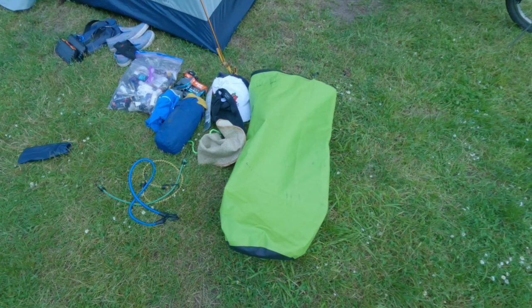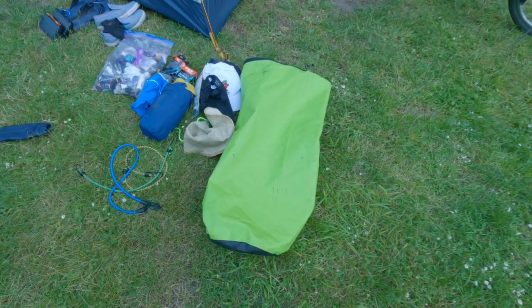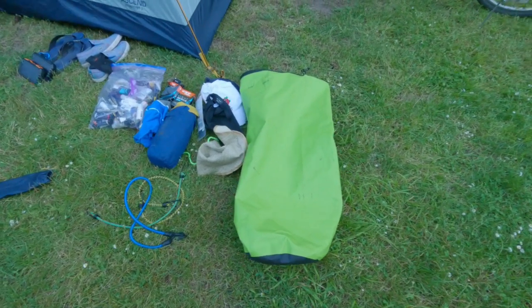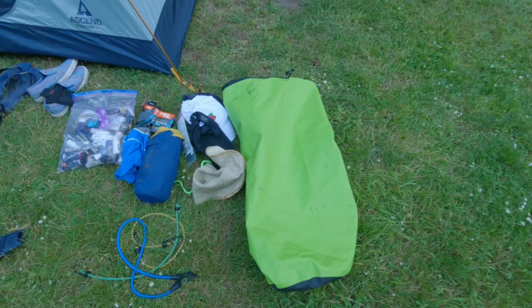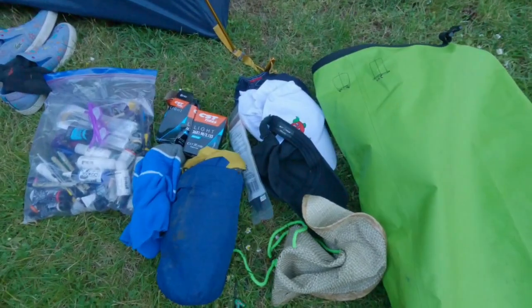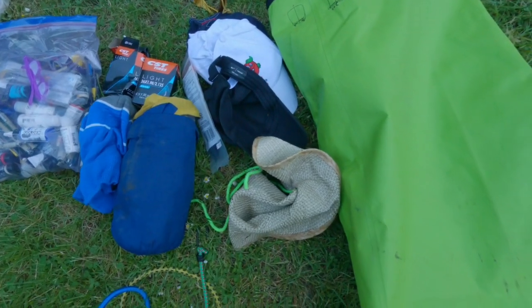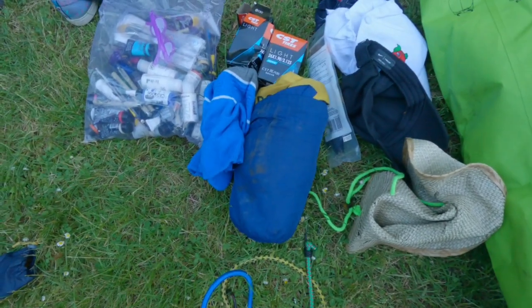The stuff sack. Doesn't need a colored dot on it because it's already super bright green. But here's what I got inside the stuff sack. Also, there's stuff that's attached to the outside of the stuff sack that is included in this. So just multiple hats because I have to protect my shiny spot. More tie wraps, sleeping mat.